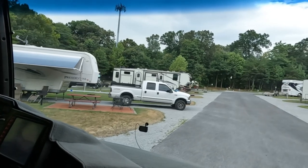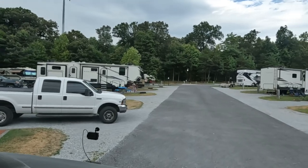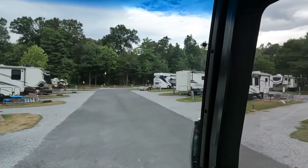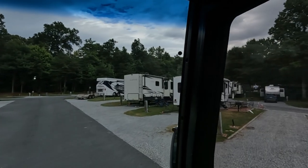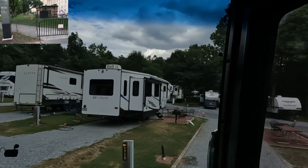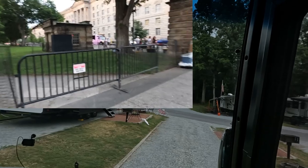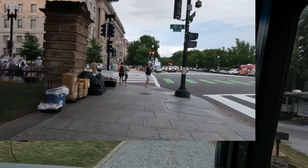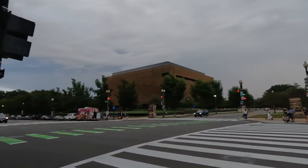Which one are we? 1715. I think they lied about the length of that. I surely do. We're going to be sticking out. Yeah, we are. All right, you want to go spot me? Well, we finally made it.